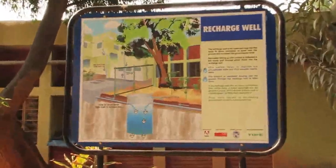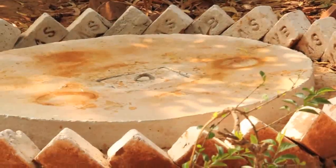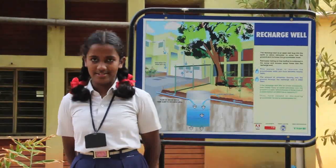Boards are installed at every component in this campus, and these boards are in English and also in the local language, Kannada, so that outsiders who come to visit our school can also understand each component better. In our school, while water is reused, waste is recycled.